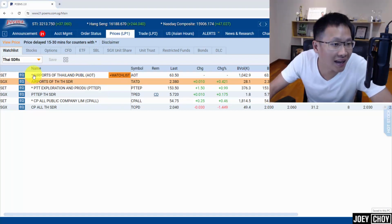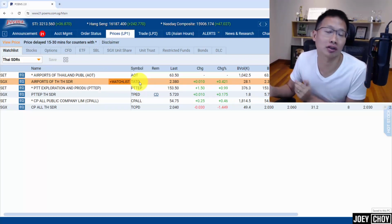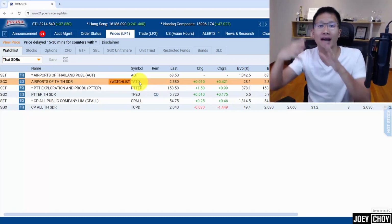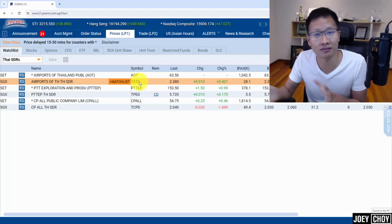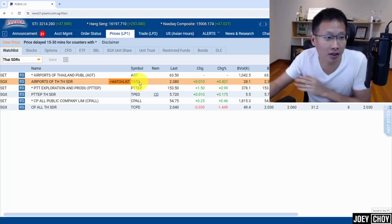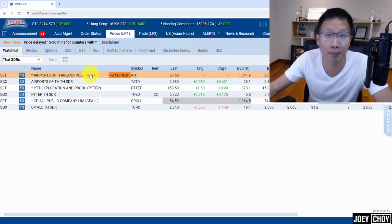So the Airport of Thailand SDR, the code is TATD, tracks the underlying stock that is listed in the SET, Stock Exchange of Thailand. So you don't have to go buy the one that is listed in Thailand and incur additional charges like foreign currency conversion fees and all that. You can simply buy the one that's listed on the SGX. All right. So this is the first one, Airport of Thailand, right, which operates and manages the airports in Thailand, right?